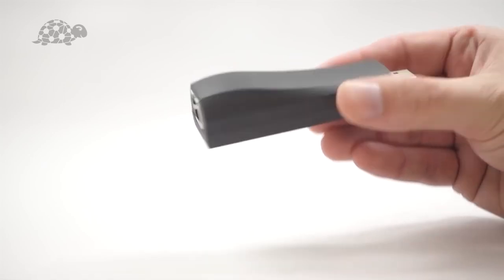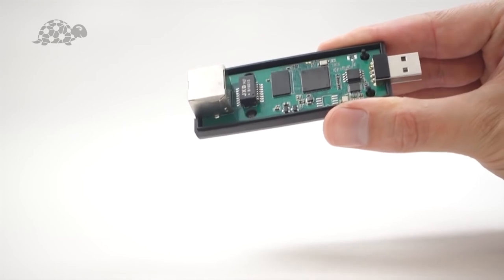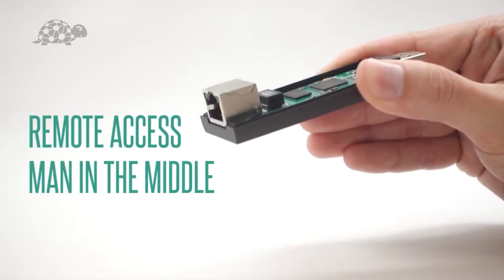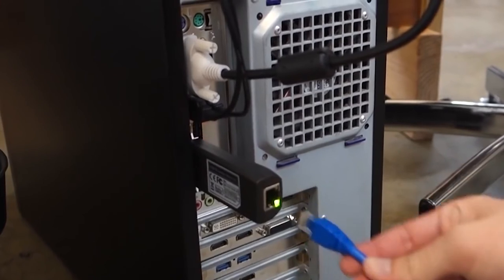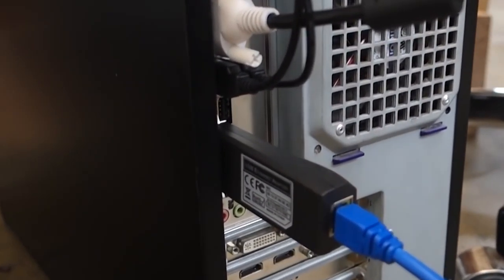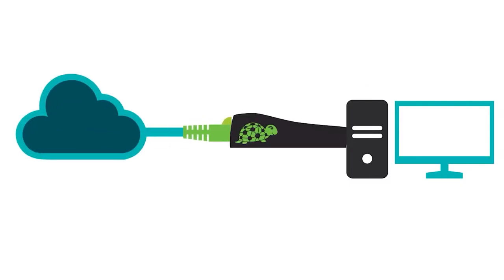Hidden inside this normal-looking USB Ethernet adapter is a chip that runs open-source Turtle modules. And these modules do everything from maintaining remote access to performing man-in-the-middle attacks and scanning networks. Since it's a smart USB Ethernet adapter, you can plug it in between a computer and an Ethernet cable as usual. And now, poised as a man-in-the-middle, you can sniff up interesting network traffic or poison DNS, redirecting websites to the IP address of your choosing.